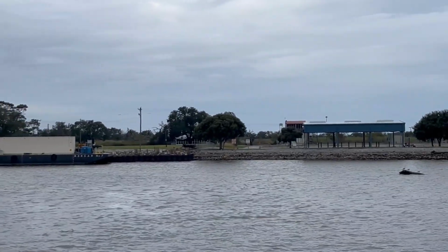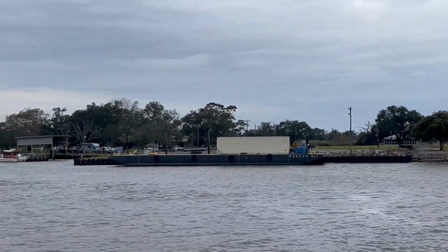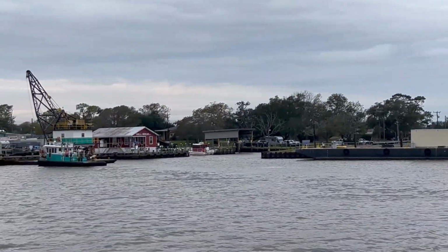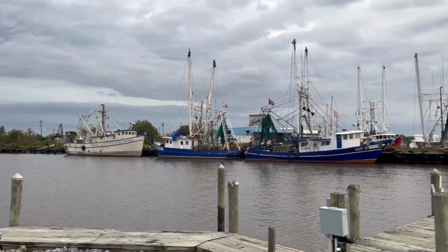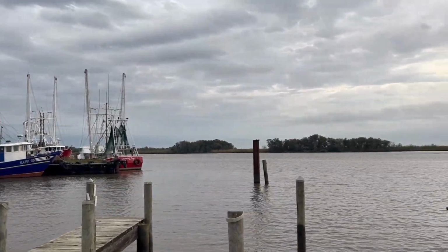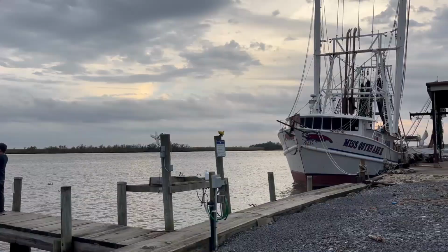Welcome to Shell Landing Marina in Intracoastal City, Louisiana. Make sure that you go from the center of the river straight in. The Blue Tortuga went first, and then we followed the tugboat actually, and Crane had to move for us to come in. So very graciously they moved for us. It's an area with shrimp boats and not much to do.